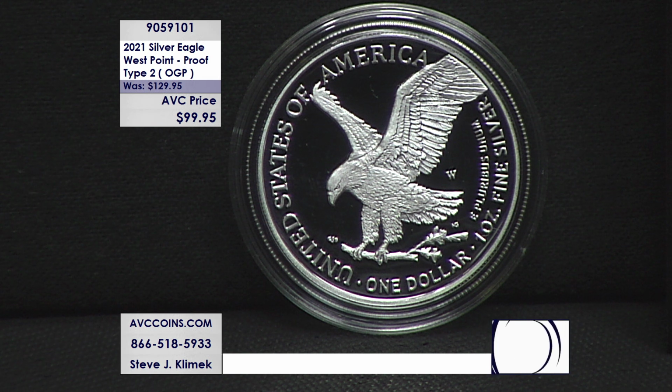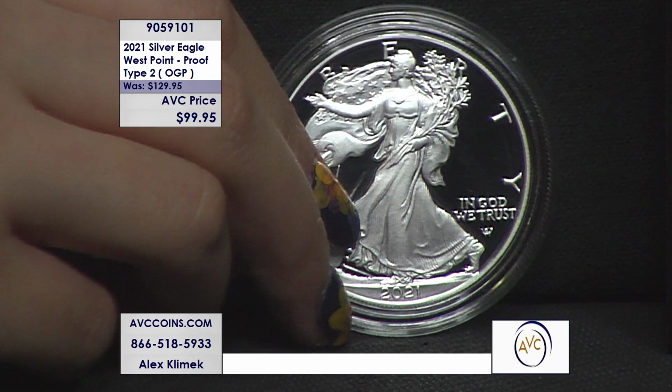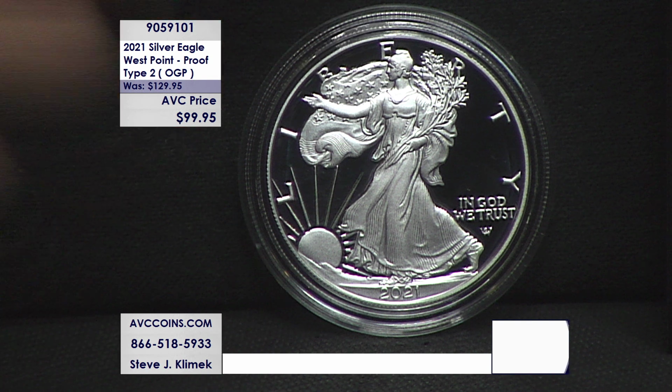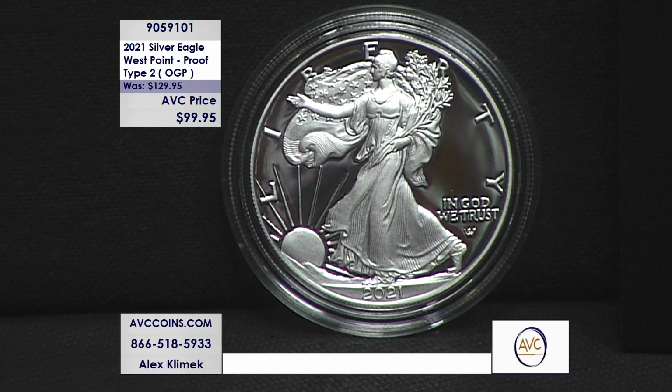Of the proofs every year, the rarest was 1994 with just under 400,000, and then 1993 with just over 400,000. When they made this design concept change for 2021, they made both proof eagles from West Point the lowest minted coins to date. Most don't remember that, or if they heard it, it didn't sink in. They made 300,000 Type 1s. They sold out instantly, right? And then they made 300,000 Type 2s. This coin sold out instantly. This was the July release.